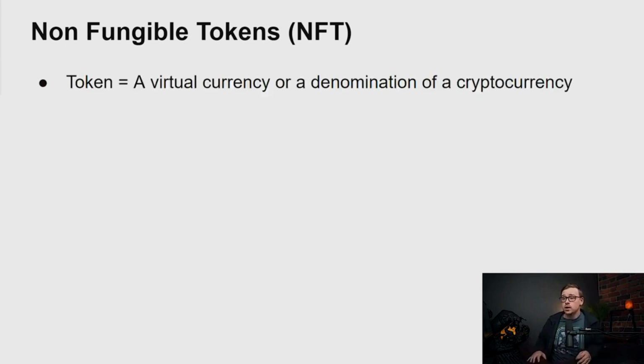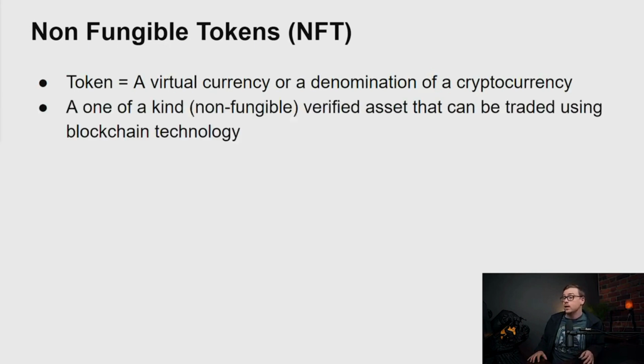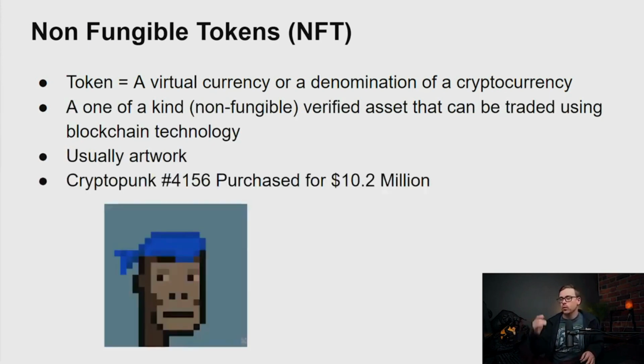So a non-fungible token, also known as an NFT, is a token that is not fungible. It cannot be replaced by something else. So a token is a virtual currency or a denomination of a cryptocurrency. We've already gone over that. And then a one-of-a-kind or non-fungible verified asset that can be traded using blockchain technology. So the most common type of NFT is artwork. So one example is CryptoPunk number 4156 was purchased for $10.2 million. And this is a CryptoPunk that is an NFT, and somebody thought it was worth $10.2 million.